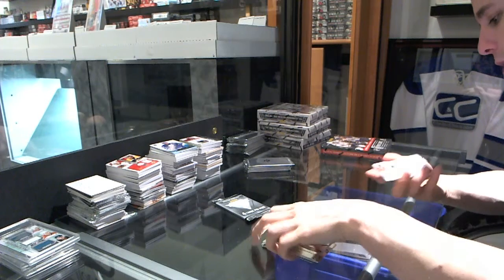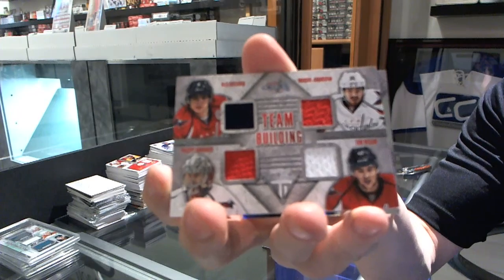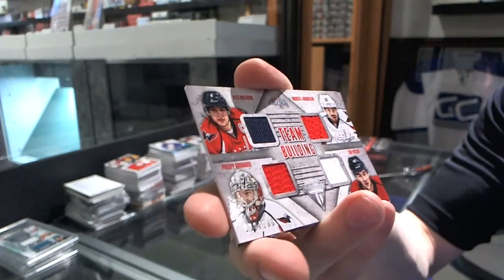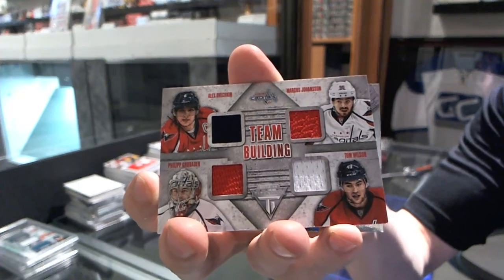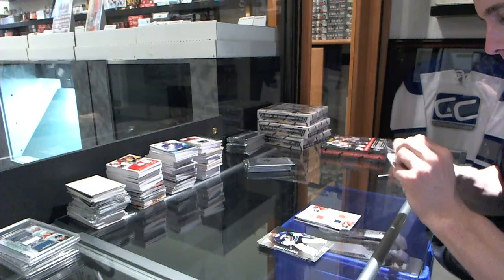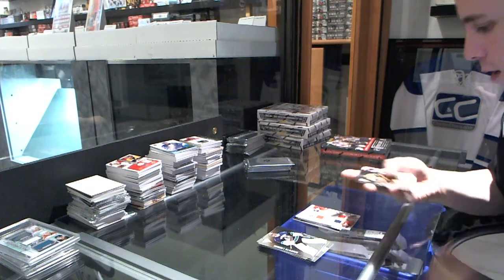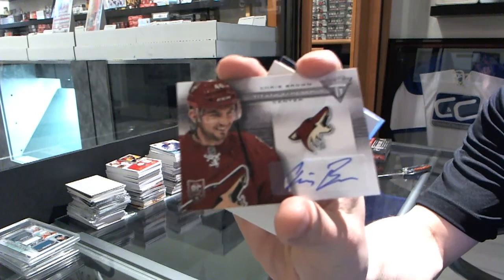We've got a team building quad jersey, number to 100: Alex Ovechkin, Marcus Johansson, Philip Grubauer, and Tom Wilson. Quad jersey out of 100. We got a Titanium Reserve autograph, Chris Brown.